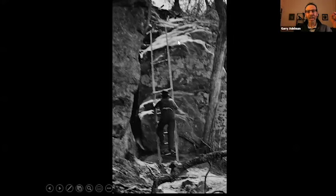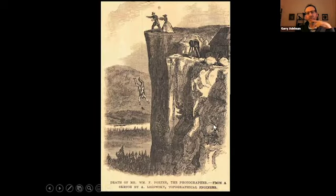By the way, this particular ladder supposedly was made into a cradle that is in the collections of the National Park Service at the Chickamauga-Chattanooga National Military Park, if I'm correct. So eventually, even if they get up there, you're talking about something pretty dangerous.